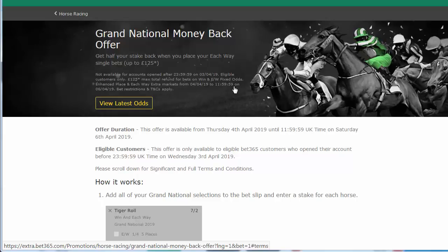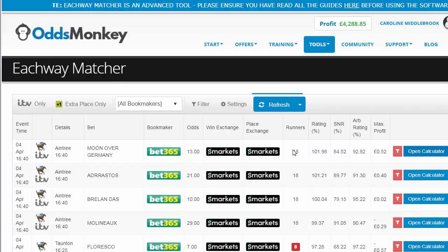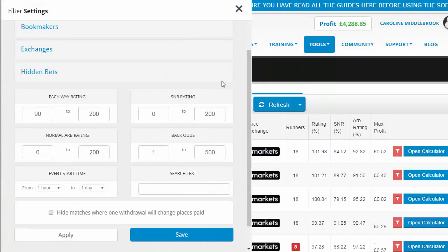But like I said, I'm going to be out for part of Saturday morning, so I'm not sure if I'm going to leave it until then. I'm probably going to do this on Friday night. So what you would do is you would fire up this tool, and you've got various filters and settings in here.